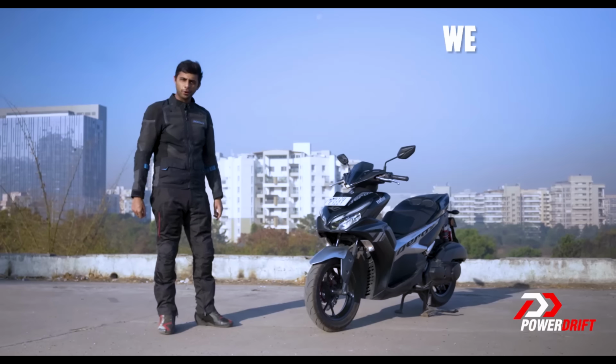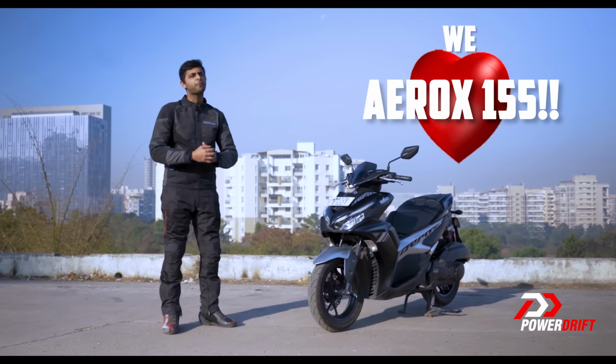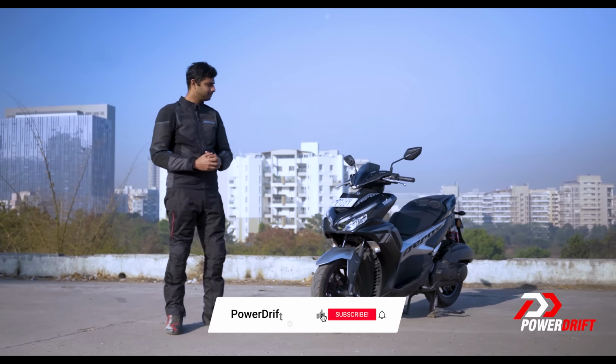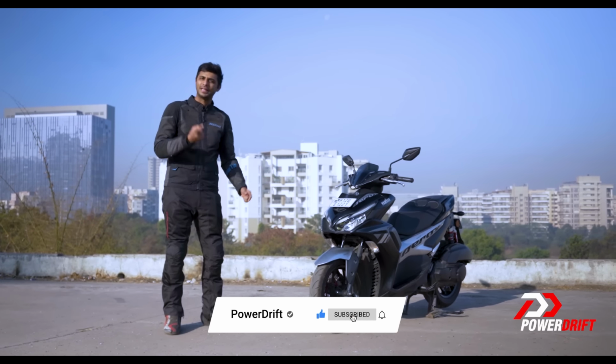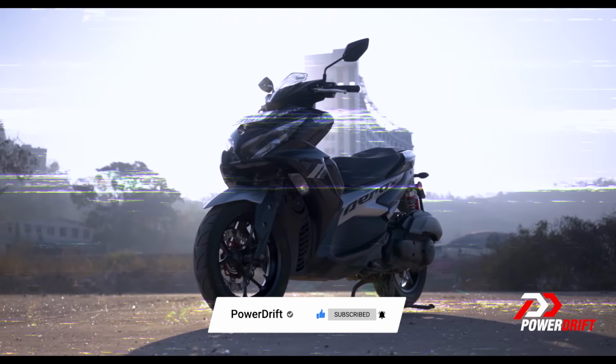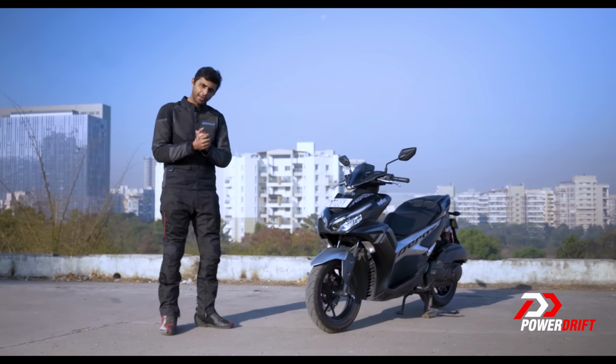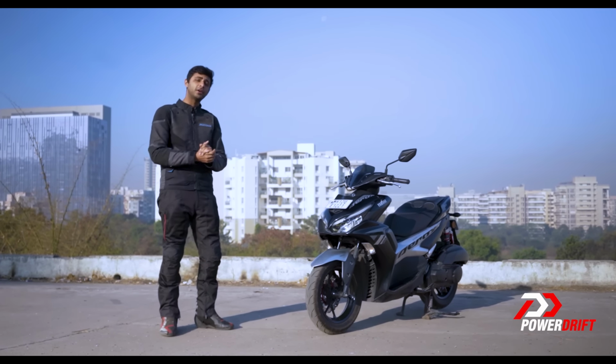This is the Aerox 155 and it's a scooter loved by so many of us enthusiasts for all the right reasons. It does not feel like a scooter. It is big on performance, big on styling, and most importantly, it is big on feel. But just like any other vehicle that's available in the market today, it has its own set of issues.